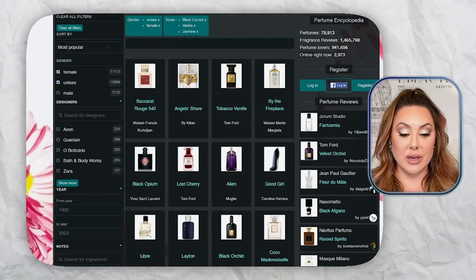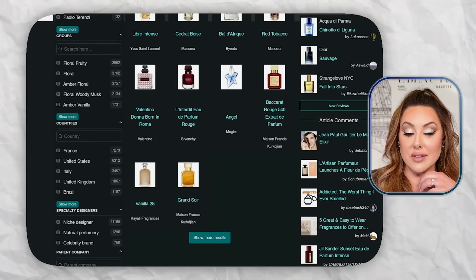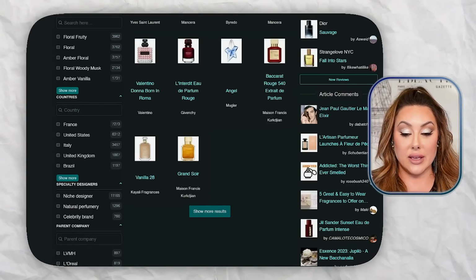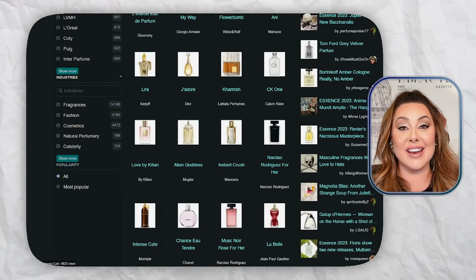So I add those three, I scroll down, I see Donna Born in Roma, and now I find some other fragrances that have those same keynotes in there. So I see Lancôme La Vie Est Belle, I see Libre by Yves Saint Laurent, I see Si Passione by Armani. I have a whole list of fragrances. Look, Sweet Like Candy by Ariana Grande. There's a bunch of fragrances here that all share some of those keynotes in there.